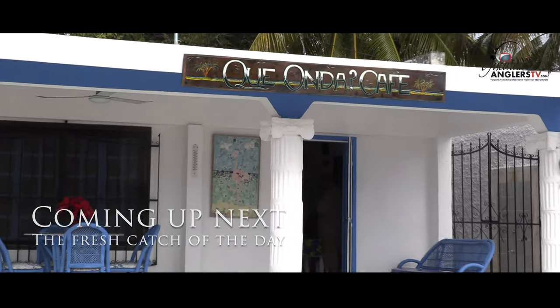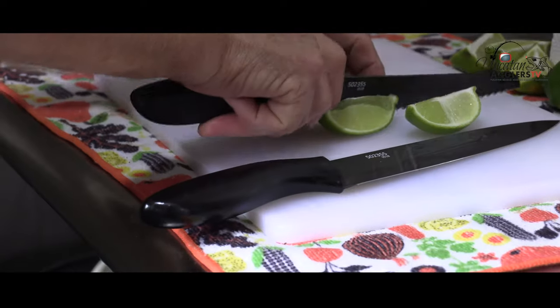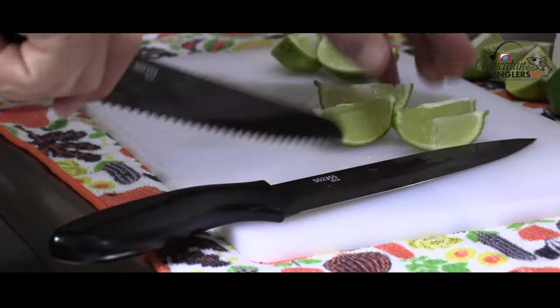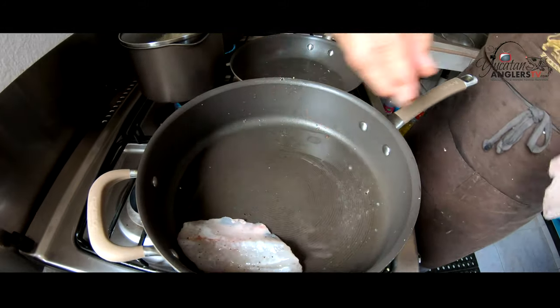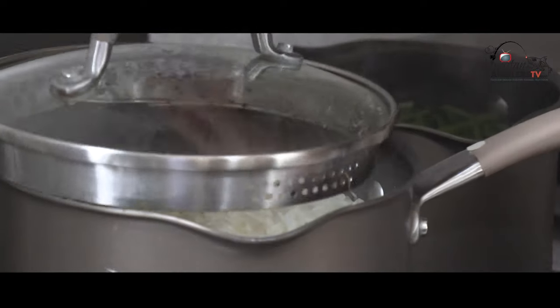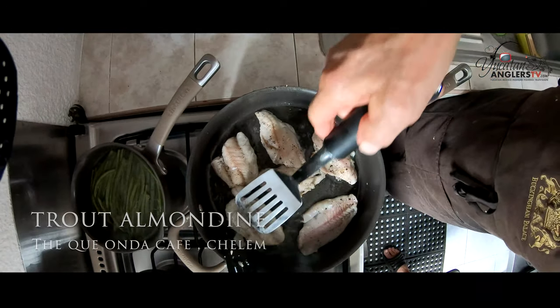Well folks, welcome to the fresh catch of the day. We are here in our home base, just right up the road from our house in Chelem, Yucatan, Mexico, and we are at the Que Onda Cafe. This is a new restaurant that just opened up a few months ago by our good friends Paul and Carol. And we are going to be treated to trout almondine. And I tell you what, it was tasty.